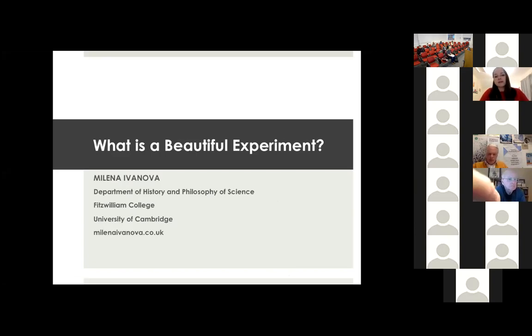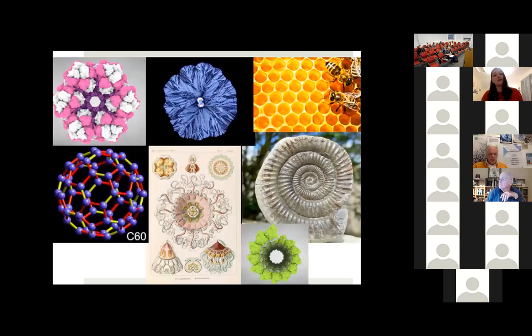So the first thing I'll start with is just stating the obvious, that in science we do really interesting stuff. We're dealing with beautiful things all the time. And it's really fascinating to understand what role aesthetic considerations play in scientific practice, but also how beauty enters in things that we do, right? How we select what's interesting to study, how we select what model to construct, what theory to construct.